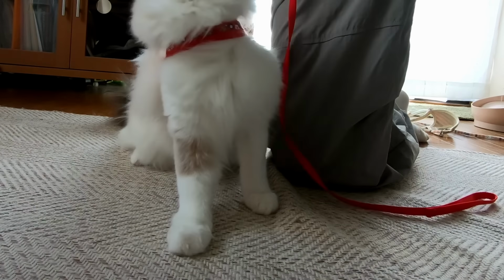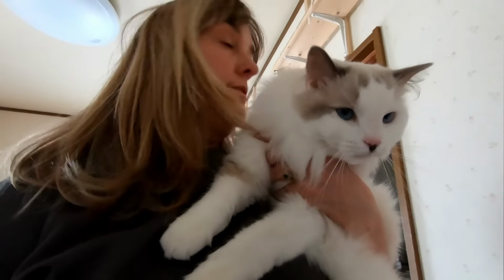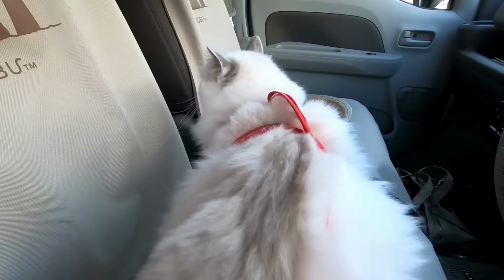So Miss Millie, she's all ready for her first trip. We've got her harness on. We've been practicing harness walking for a long time. Right now she thinks she's going for a walk, so she's keen to get away from me because the harness usually means walking. But in she goes in the car for her first little trip.